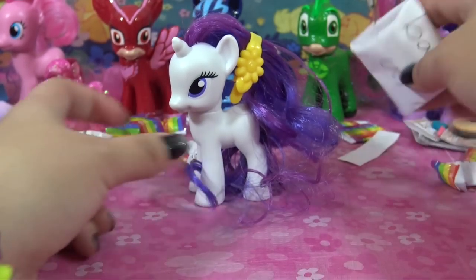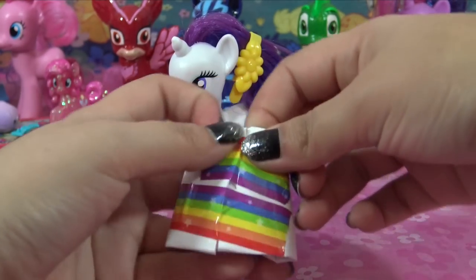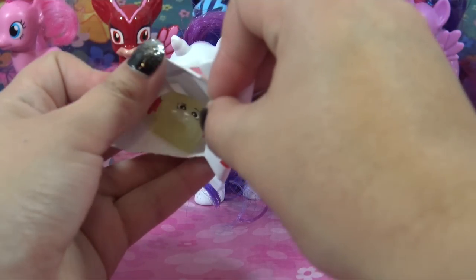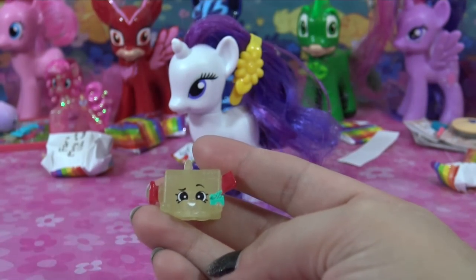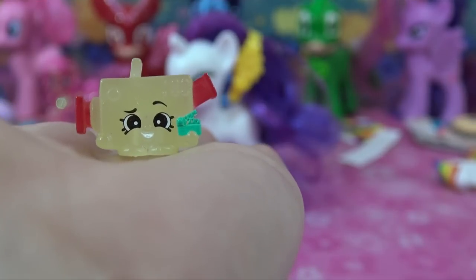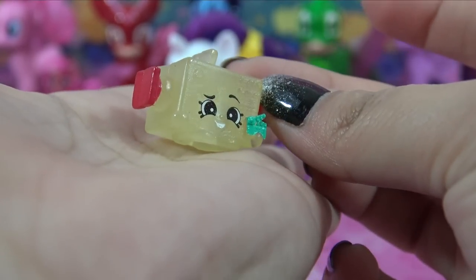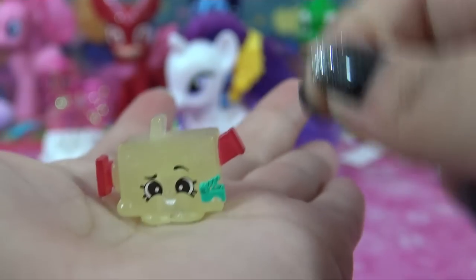Oh my gosh. This one says... Not sure what that says. I think it says backdrop for my camera? What is this? Oh, this is so cute. This is the cutest Shopkin. I've never even seen this before. It is a camera holding one of those little things that says action.